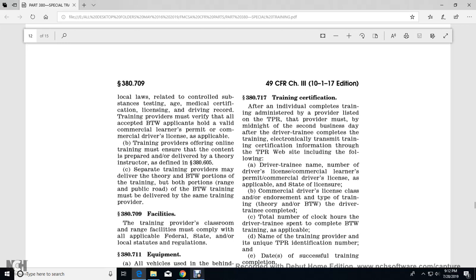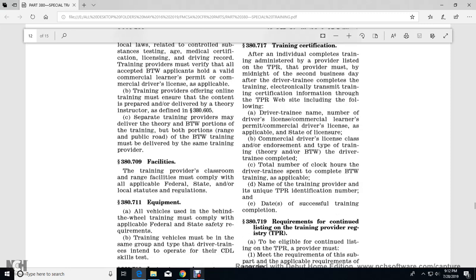Separate training providers may deliver theory and behind-the-wheel training, but both portions must be delivered in full. Where public road basic training is involved, behind-the-wheel training must be delivered by the same training provider.